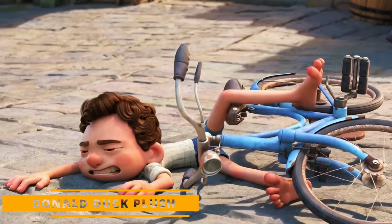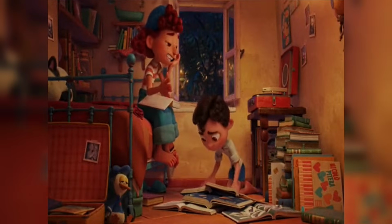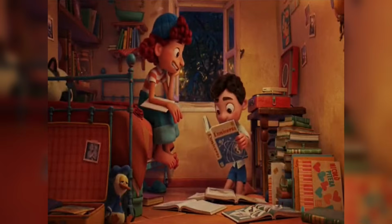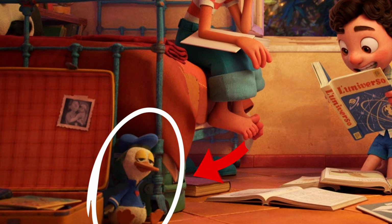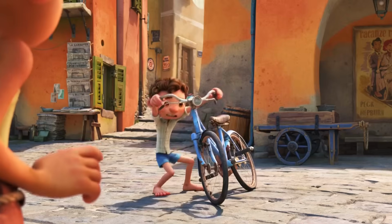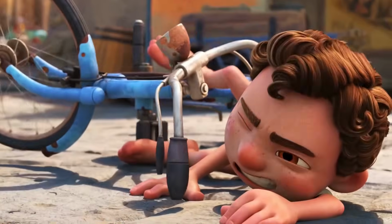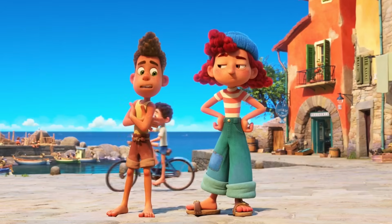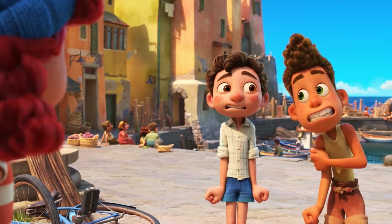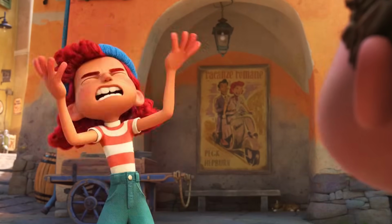Number 8, Donald Duck plush. In Luca, Julia's cozy little room has a surprise guest, a Donald Duck plush casually hanging around like it has always belonged in an Italian fishing village. And weirdly enough, it fits right in. The detail is so subtle you might miss it at first because the space feels so natural and lived in. But once your eyes land on Donald, the whole scene takes on a new charm. It is a sweet nod to Pixar's Disney roots, hiding in plain sight.